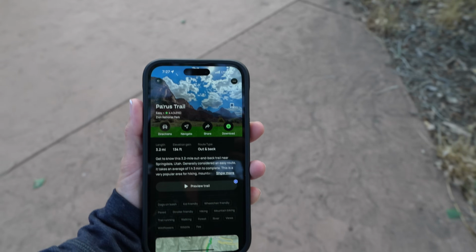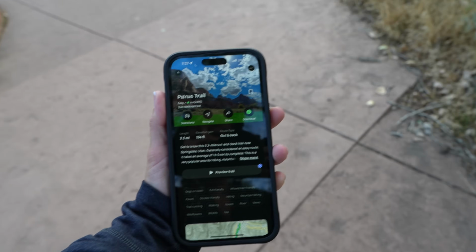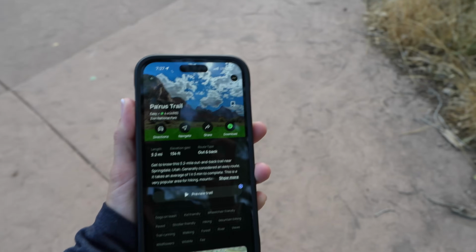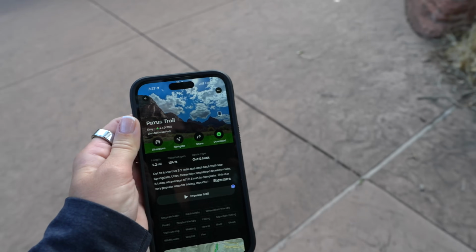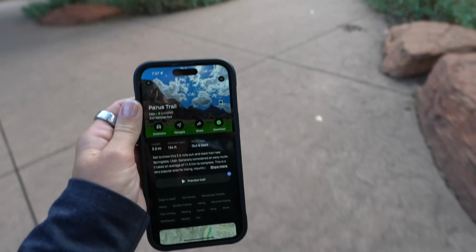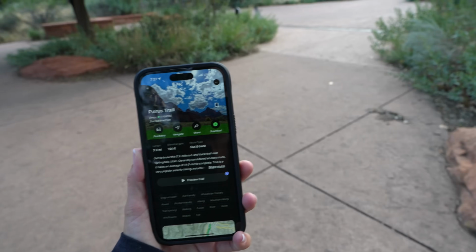This is gonna be a little bit of today's journey. I don't think I'm gonna do the whole hike because of time, but it was very close to where the visitor center is. Don't need to get on the shuttle. So that's why we chose this for today.